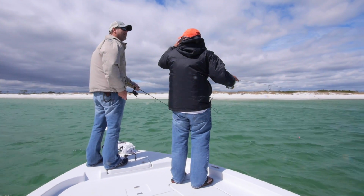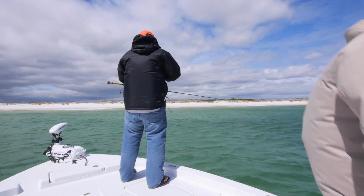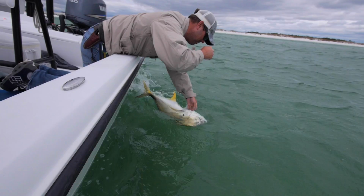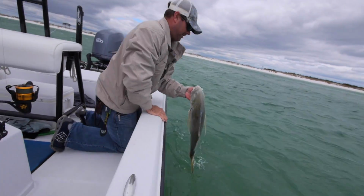So we're out looking for pompano. Big mass starts coming down the beach, it's jacks. Is this time of year normal for jacks? Yeah, springtime, the water temperature hits 65 degrees, which is kind of the magic number for everything to start showing up. Your cobias, Spanish mackerel.